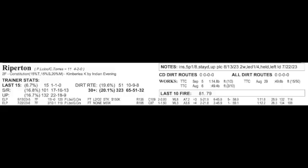But she's going to have to run faster in the early going to secure the early lead. Riperton is number 3, and she is 12-1 morning line. This is a daughter of Constitution for trainer Paulo Lobo, and she's run 2 times at Ellis Park. They were both 7 furlong races.